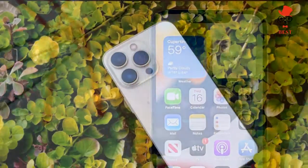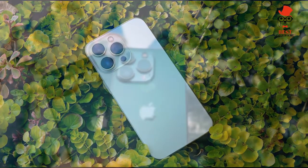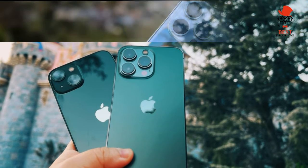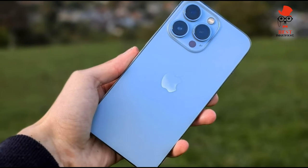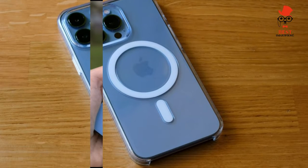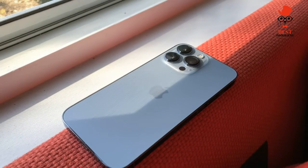Software and updates. iOS 15 out of the box. New notification management tools. Long-term software support guaranteed. The iPhone 13 series are the first iPhones to ship with iOS 15, though, of course, this will already be available to you if you're already on an iPhone, at least any from the 6S onwards.